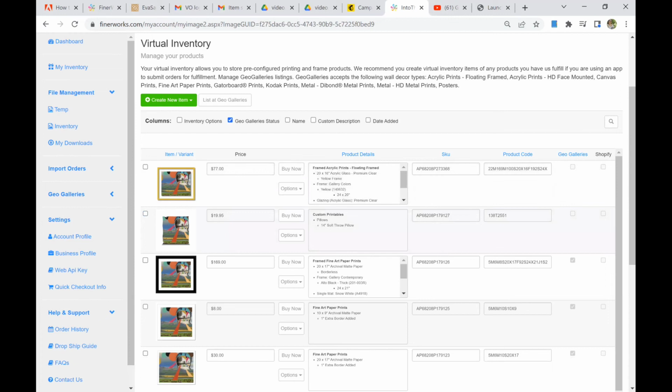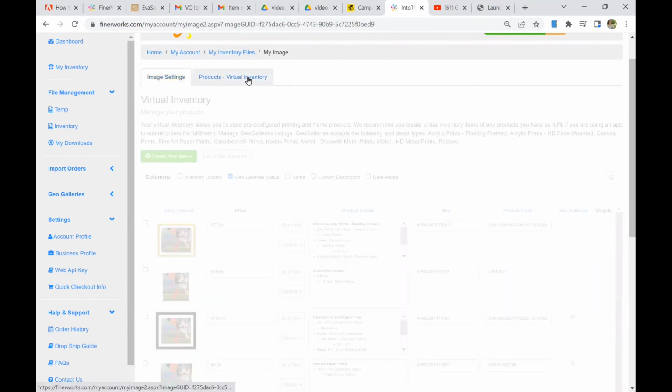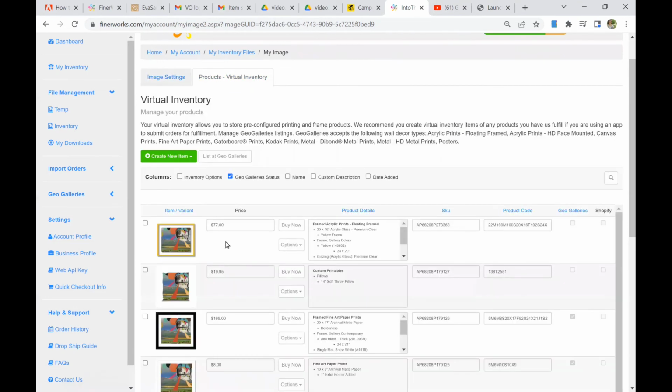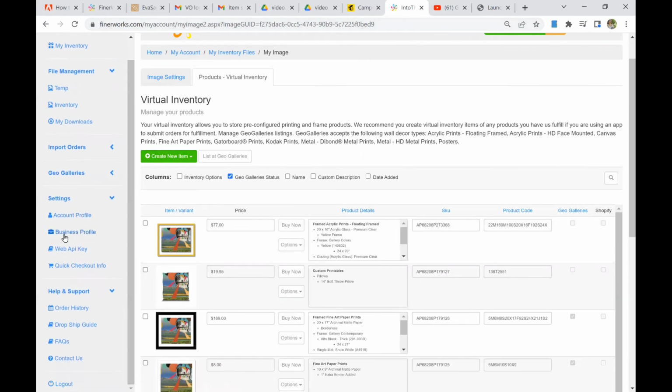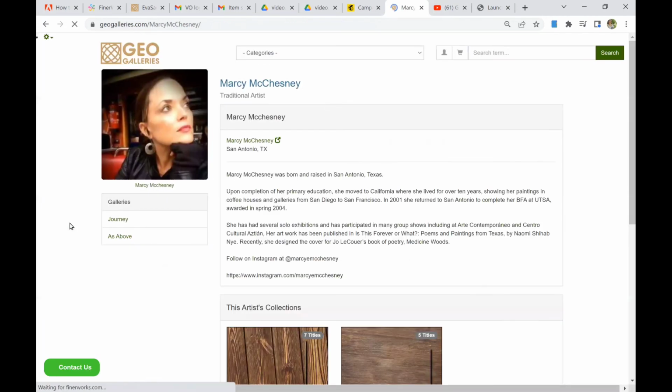And let me get in and out and see if that button became active. So we'll come here, we'll come back here, and I don't see it. It says it's updated. Let's just double check on the image on the page. So we're going to go into Geo Galleries here on the left-hand side. Go to my page. I'm going to pop that in another tab.